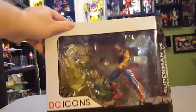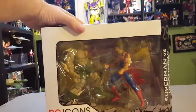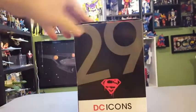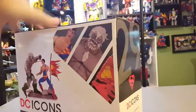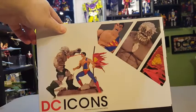Alrighty, so first off, here's the box. Nothing really to note here. It's okay. It fits within the DC Icons product line. So here's the back. I mean, it's nice. Not too shabby, but nothing really to write home about.